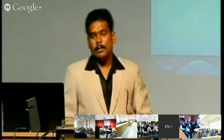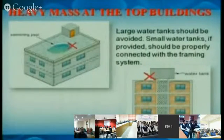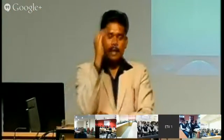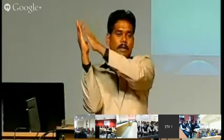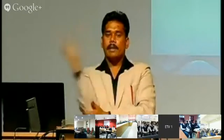Same thing, we should not keep huge additional masses on the building's top surface, because the top surface of the building will undergo huge deflection. Like this is my building, and when the earthquake occurs, the deflection in the bottom range is very little, whereas the deflection in the top portion is very huge. And thus during that time my building will vibrate like this.